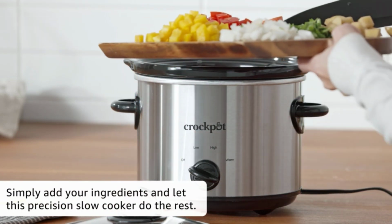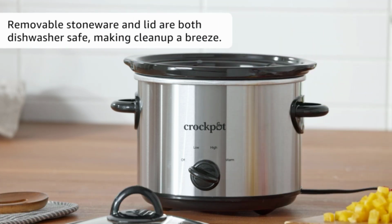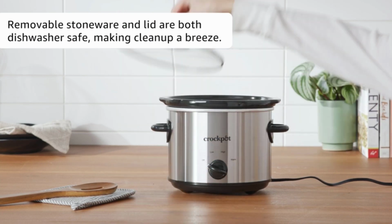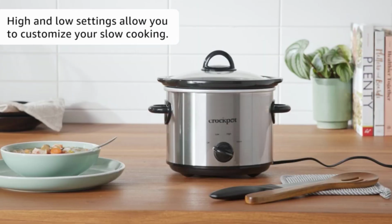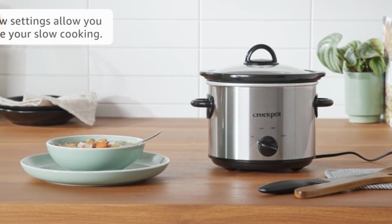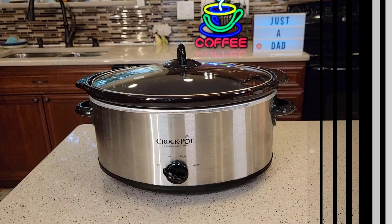Another upside is that all their stoneware is microwave and oven safe and can be used in the oven for temperatures of up to 400 degrees Fahrenheit. However, it's important to note that the 8-quart option has a lid that won't fit in your normal-sized dishwasher as it's too large. This cooker can be programmed to run for up to 20 hours long, thus giving you that slow cook that gets all the nutrients out and intensifies the flavor.